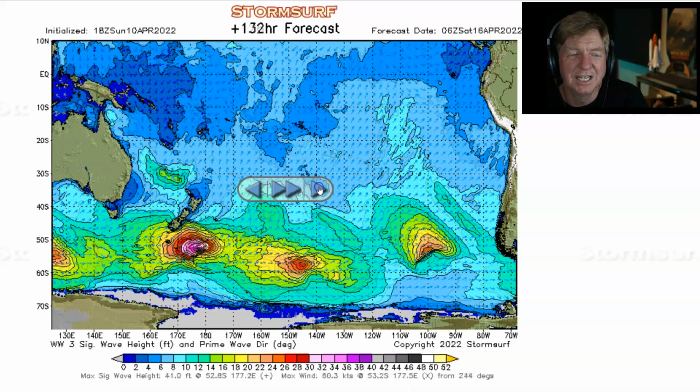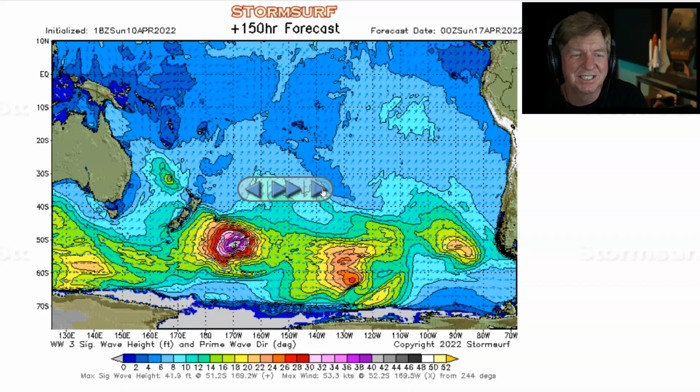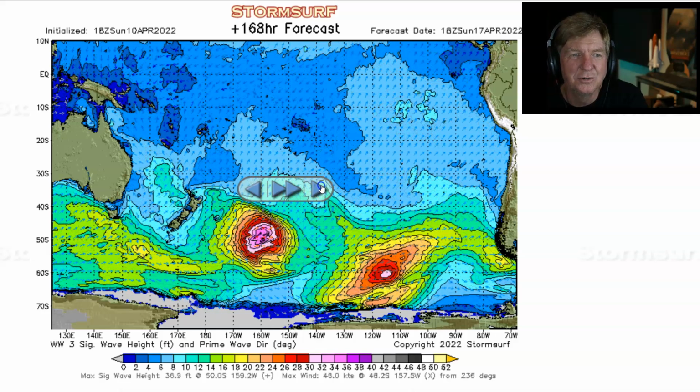But again, if you believe the models, a pretty decent, small, compact, but fairly reasonable system on Friday evening developed south of New Zealand, 41-foot seas, and building to 42 to 43 feet about midday Saturday, so that's 6 days from now, and actually lifting a bit to the northeast.